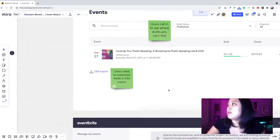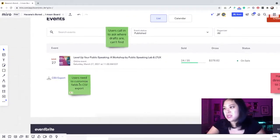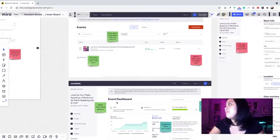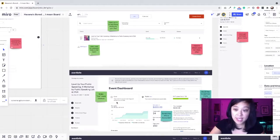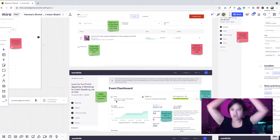Let's see here. Forgot to get rid of this one. But let's see, I'm also looking at, okay, users need to customize fields in CS4. Oh, why? That's weird. Mark it for open discussion. And so I might pick out a few.